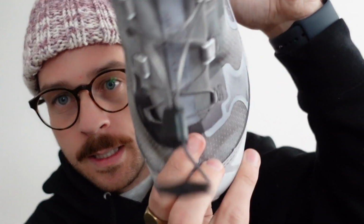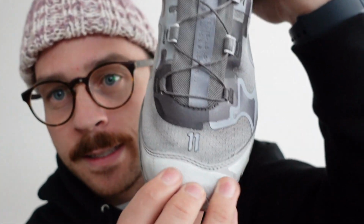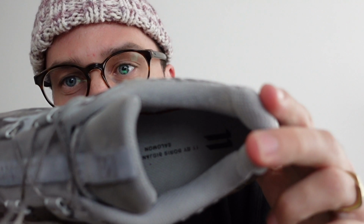Little details, we got the 11 here. The insole as well says 11 by Boris Bijan Saberi, I believe is probably how you pronounce it. But BBS Salomons, I picked them up I think in the spring of this year, and honestly I've been wearing them a ton. Brought them with me to Hawaii, wear them almost at least a couple days a week.